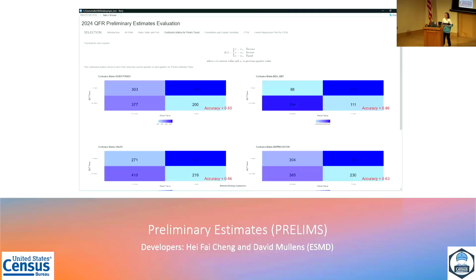Okay. David and Hai Fei, two graduates from the first cohort of R for Data Science, are leading the charge from our mathematical statistician area with their prelims dashboard. This data is needed for a highly visible Bureau of Economic Analysis deliverable, due 3 weeks ahead of the public release. This is all fake data, by the way. 4 key estimates are delivered, and Shiny allows the preliminary reviewers the opportunity to review all necessary comparisons.